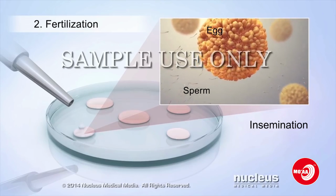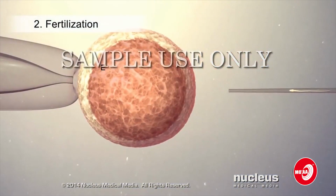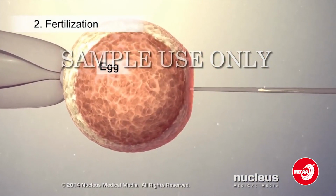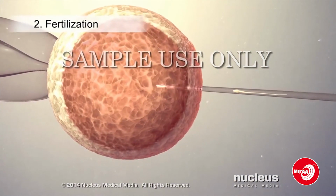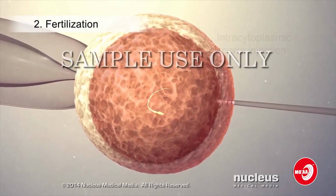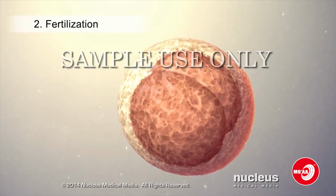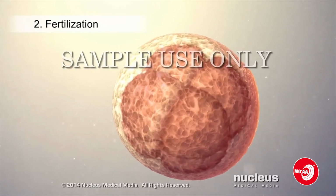See, if you see my hand, how I'm doing it, I'm trying to stop the sperm like this. You see my hand? Yeah. I stopped the sperm. I took it with the pipette. Okay. We'll go to the egg.